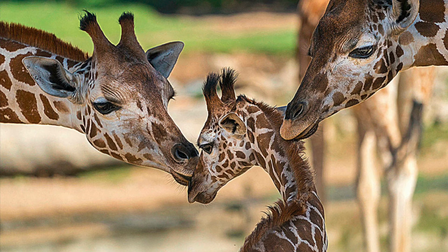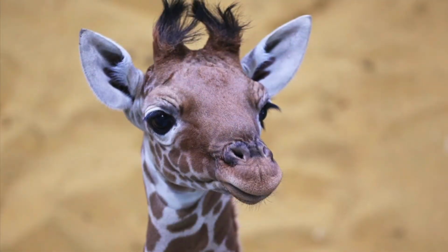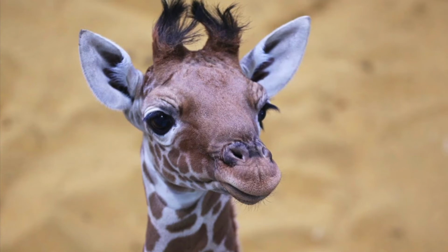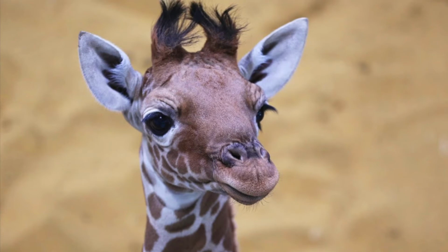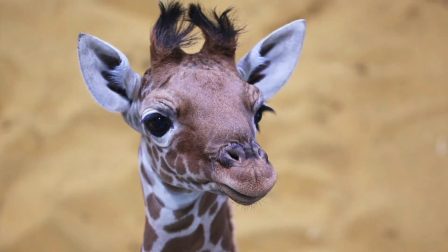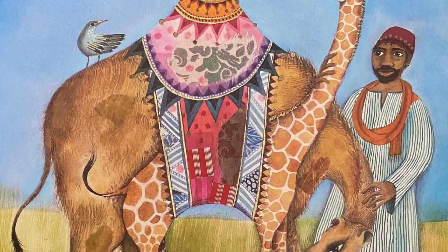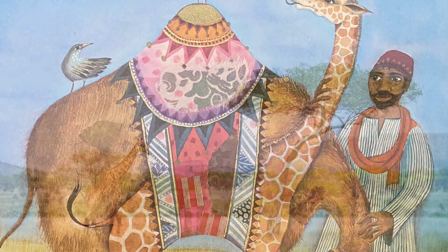Today, I'd like you to write a small piece of writing which tells us what is happening in the picture from the point of view of the giraffe. Put on your long neck and spotty fur, because today you will be the baby giraffe. Your sentences will start with I, because you're describing what is happening to you and how you are feeling. Remember, you are the giraffe.